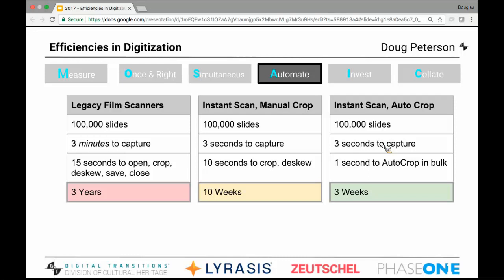If we increase the speed of capture from 3 minutes to 3 seconds, which is a pretty reasonable estimate for an instant capture system like our DT film scanning kit, then we've saved a lot of time. But we're still going to be spending 10 seconds per item to crop it, to deskew it. Maybe it would be a little less, maybe a little bit more, depends on the computer and the operator, but I think that's a pretty reasonable guesstimate. Adding up those numbers, we have surely saved a lot of time compared to the legacy film scanner, going from 3 years down to 10 weeks.